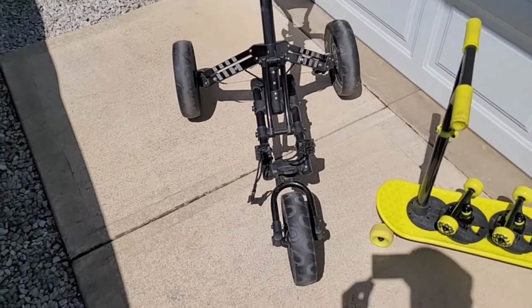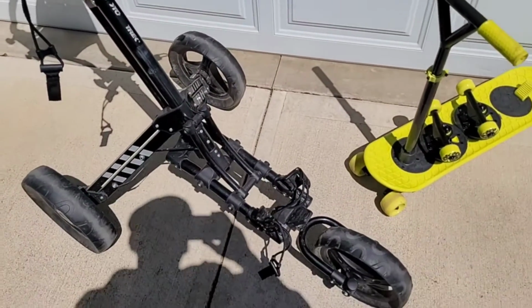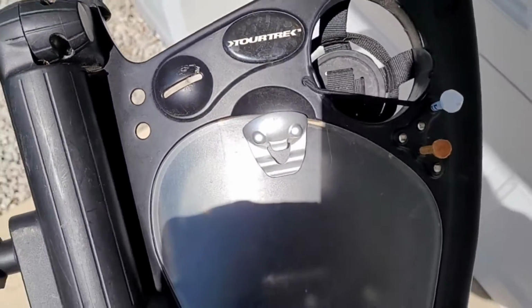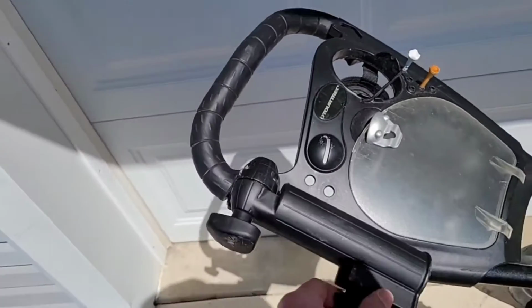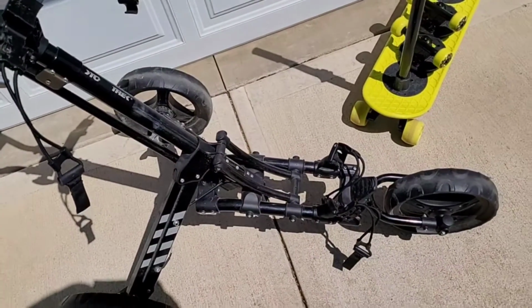Probably the best item I got at the bins that day was this golf push cart right here. It is a Tour Trek brand in really good shape. It's got an umbrella holder right there that folds down. The whole cart folds up, wheels come off so that it fits in the trunk of your car.